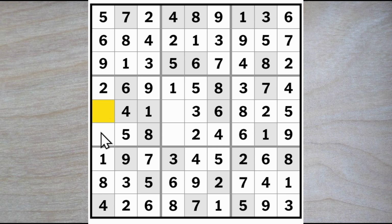which blocks to this square, giving me a 3 for this one here, and here must go a 7. That gives me a 7 here. And the final line goes here.